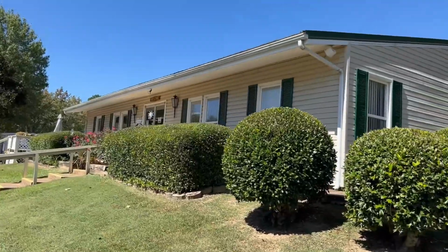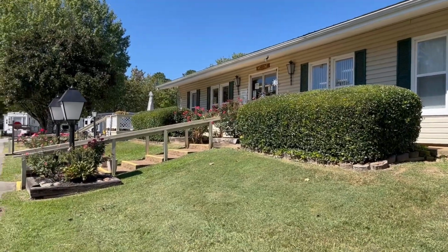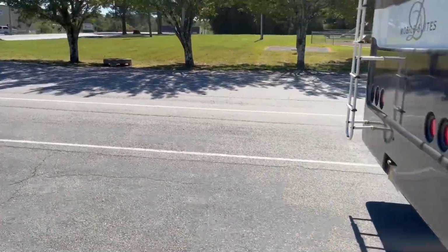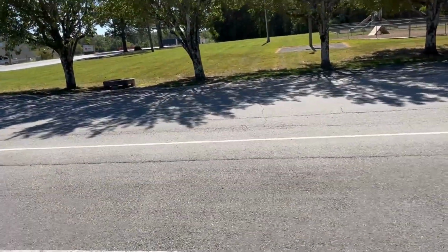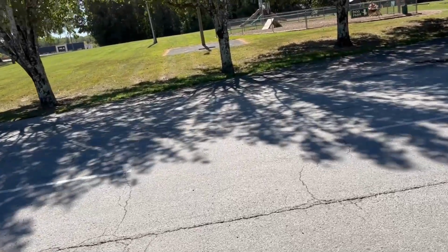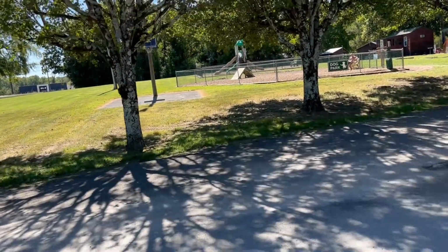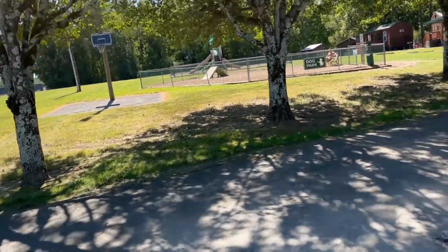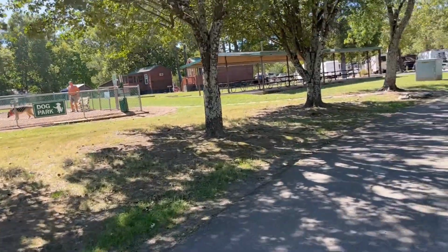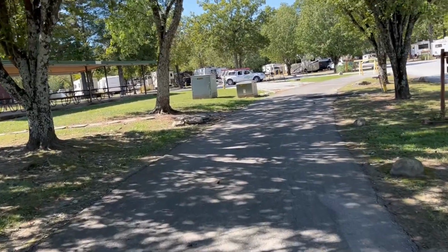They have the store and office. In there you've got some general RV supplies, ice, soda, the laundry facility, kind of stuff like that, but real basic. Over here we do have a play area and a dog park, which I guess would have been nice if we had a dog or kids, but thank the baby Jesus we don't. And then we have the little cabins over here.